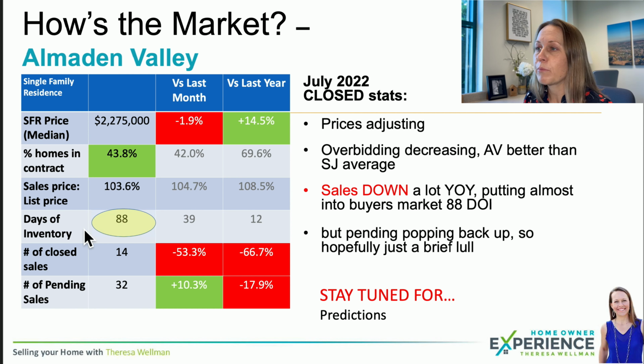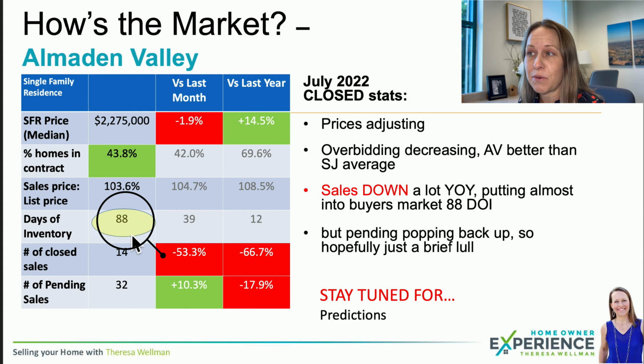But a really not good way that Almaden Valley is outpacing the San Jose market is days of inventory. We are up to 88 days of inventory. That is almost 3 months of inventory. Ouch, that is really affecting the sale prices. There's a lot more competition for sellers and a lot more choices for buyers. That is really helping buyers to make a good solid choice and differentiate one property from another.